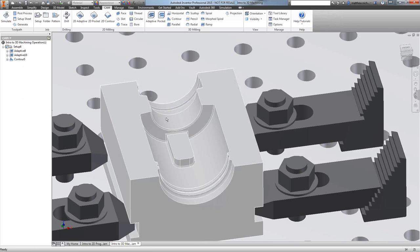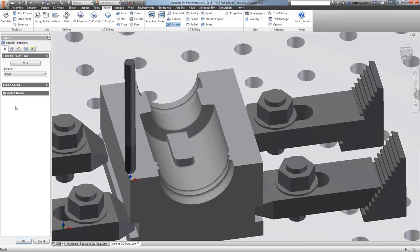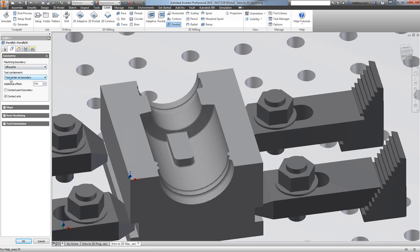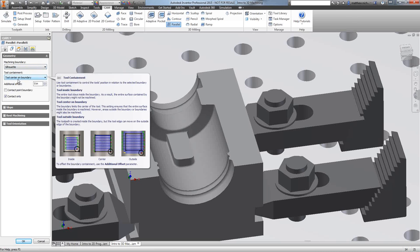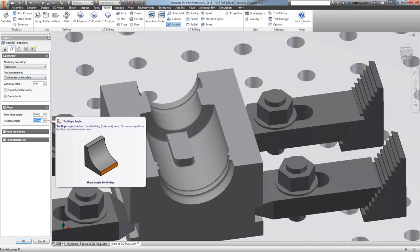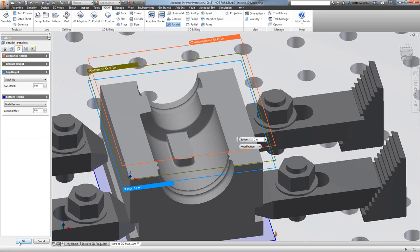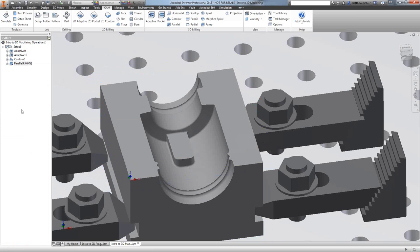So now with those, we're going to get the smaller degree cuts. So with that, we're going to do a parallel. Again, I'm using the 1/4-inch ball. Make sure my tool containment is on center. And here on the slope, we're actually going to do 0 to 35. And this will give us a 5-degree overlap in our toolpaths. I'm going to come in and hit OK.